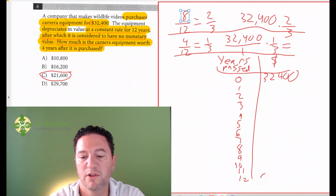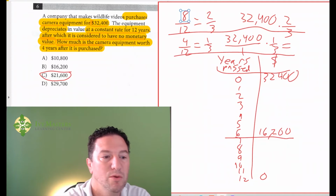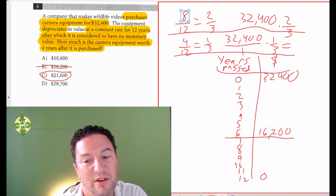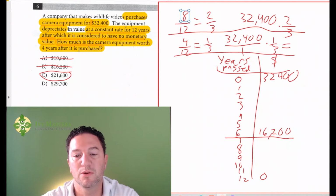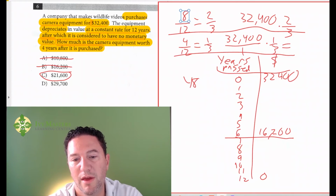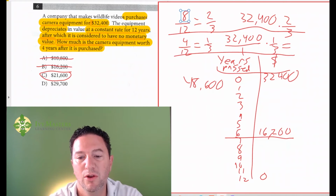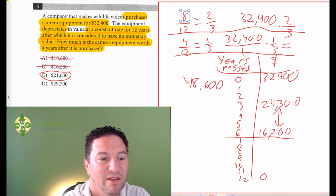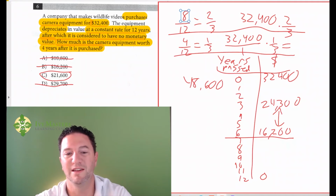And then you know at year 12 it's going to be worth nothing. So at year 6, if you were to add those two and divide by 2, it would be worth $16,200 at year 6. So we know that it's not that, and we know that at year 4 it's going to be worth somewhere between 16,200 and 32,400. So we know it's not those two answer choices. And then if we take the average of those two, we wind up with 48,600, and then you divide it by 2 to find year 3, and that would be 24,300. So at year 4, it's got to be somewhere between 24,300 and 16,200, which would eliminate D, and so we know it's C for that reason as well.